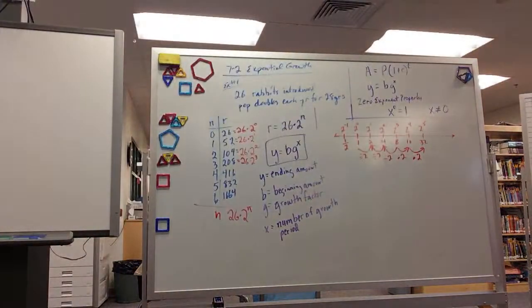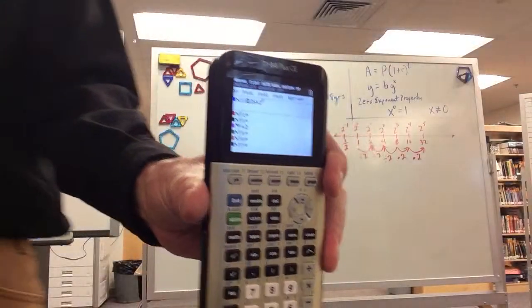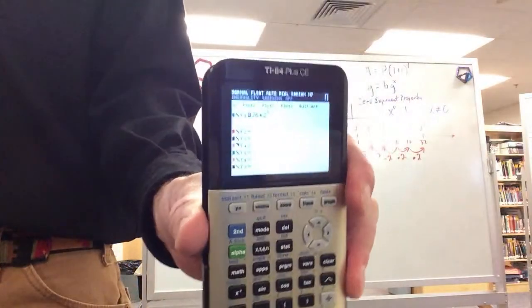So go into your y equals and clear anything that's in there. I think we had one yesterday. I can't remember what it was, but let's do y equals. You're going to start with 26 times 2, and then it's going to be raised to the x power. So when you put that in, the x turns into the exponent.